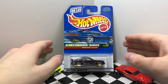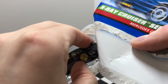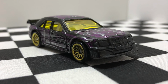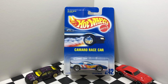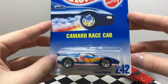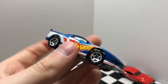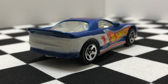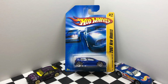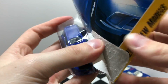Here we have a Mercedes C-Class from the X-Ray Cruiser series. Up next is collector number 242, the classic Camaro race car. This 2007 new model is the blue Volkswagen Golf GTI.